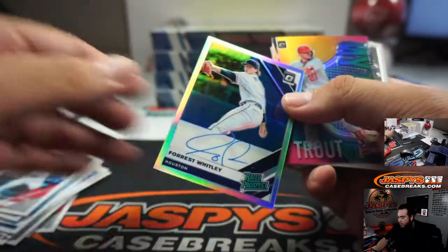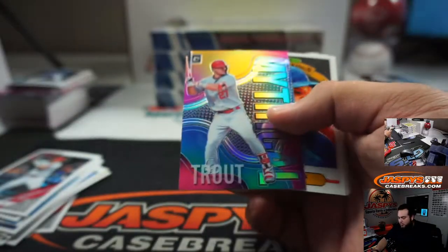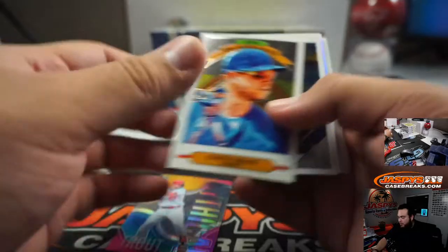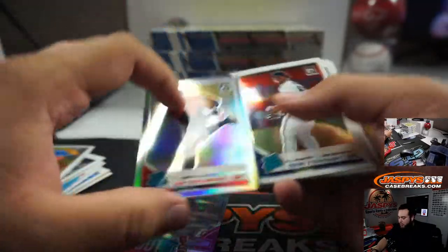Forrest Whitley, prospect, holo auto for Houston. Mythical Trouts. Danny Jansen at 125. Autograph for Toronto. Jason with that one. Duplantier.